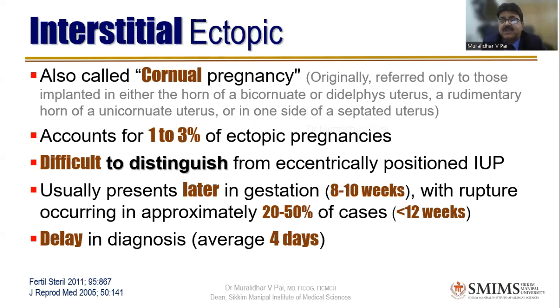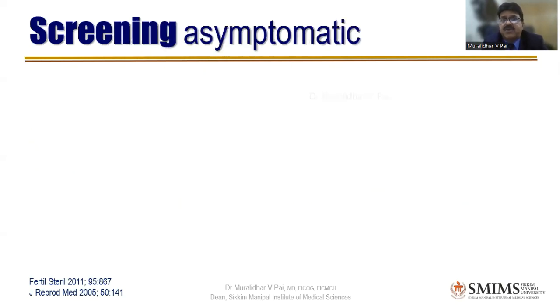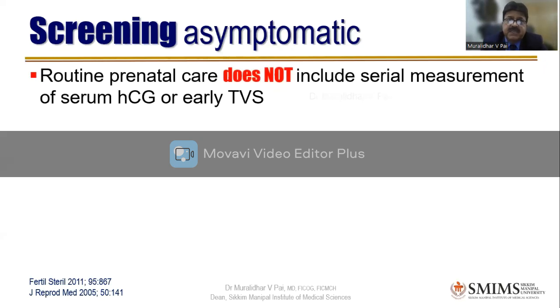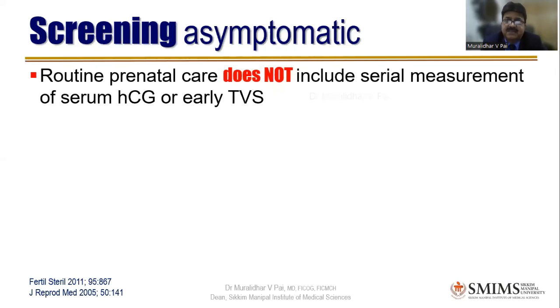Suppose you diagnose a tubal ectopic, a proper tubal ectopic. Today, the cornual ectopic is diagnosed 4 days later. That's the delay. Screening of an asymptomatic patient is very, very important. Routine prenatal care does not include serial measurement of HCG or an early TVS.